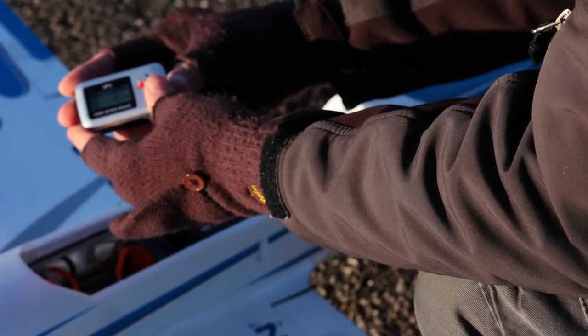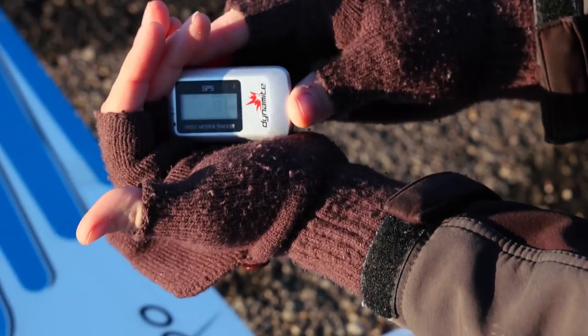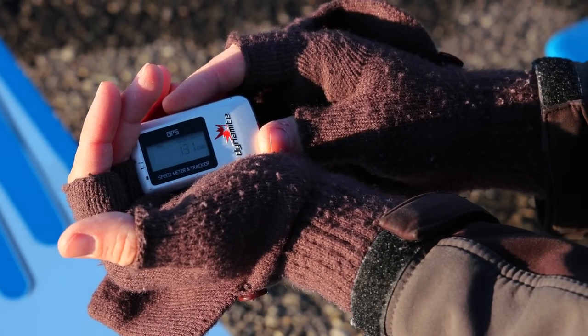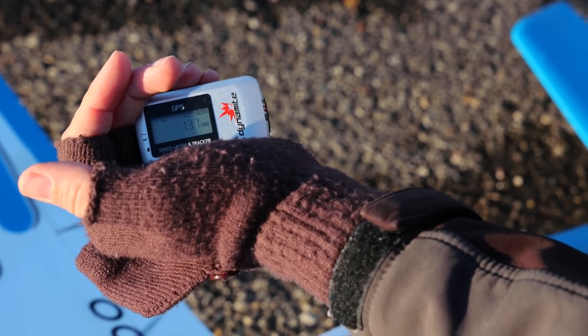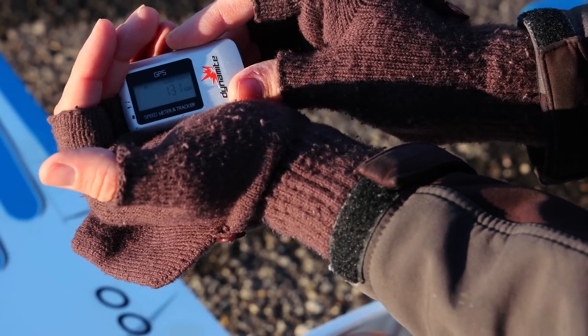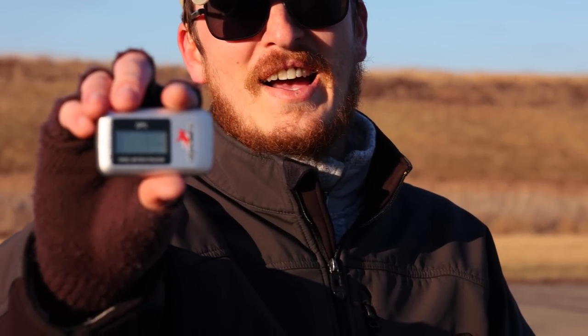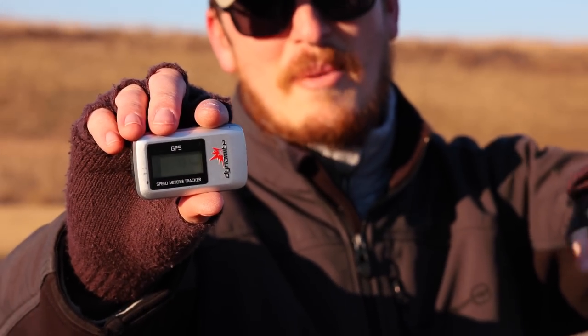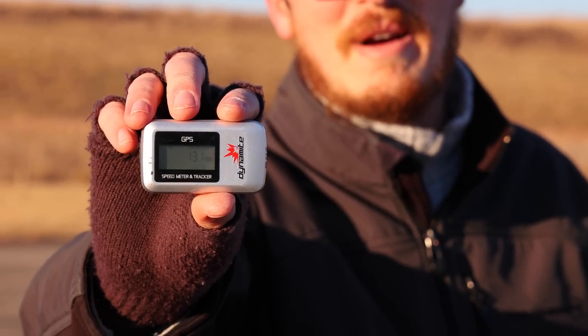Oh! What is it? That's not as fast as I was hoping, but I got 131 miles an hour. Can you see that? Still the fastest I think we've ever made a speed meter go. Yes. Well, that's a pretty proud moment right there. Different prop and maybe better flying, like dive bombing, and we could hit close to 200 miles an hour.